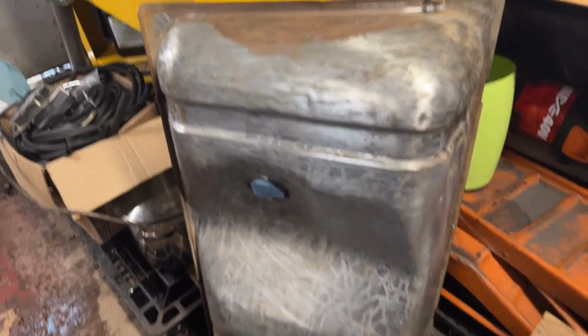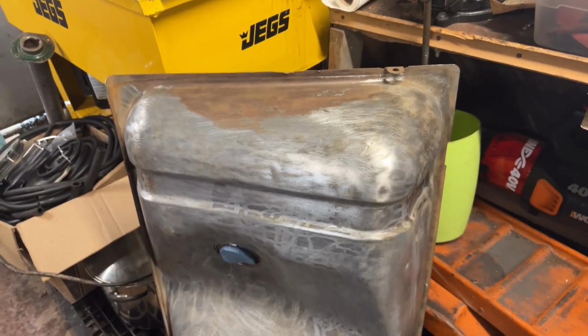I think on the bottom of the tank, I guess that's over here, there must have been some underbody coating. Since this is the bottom of the tank, I got most of it off. I'm not trying to get it all off. I just want to clean it up, get it ready for painting. So that tank is about as far as I can take it right now until I seal it tomorrow.